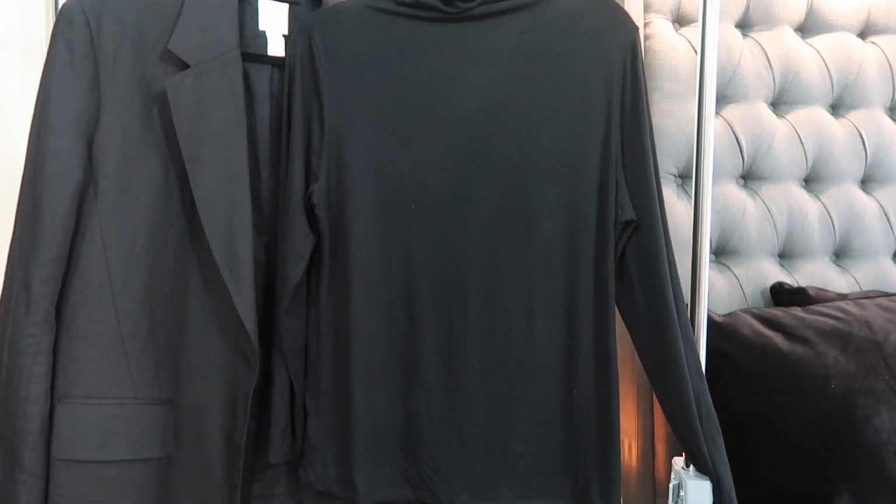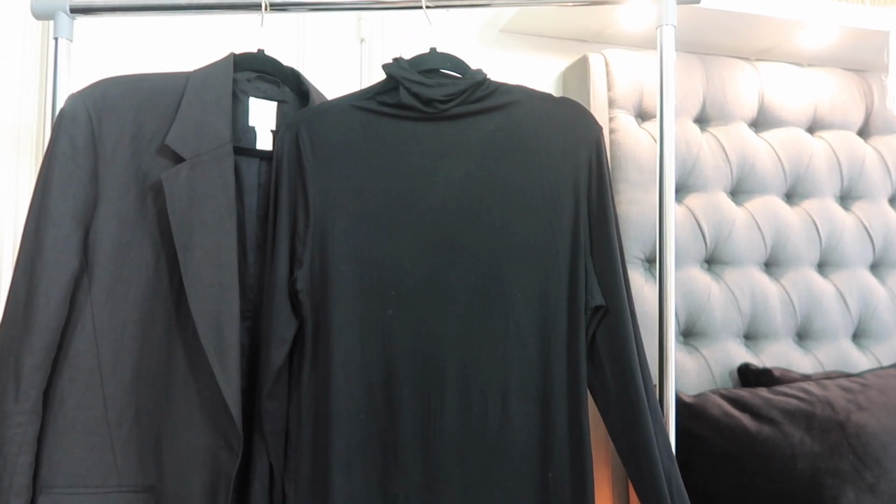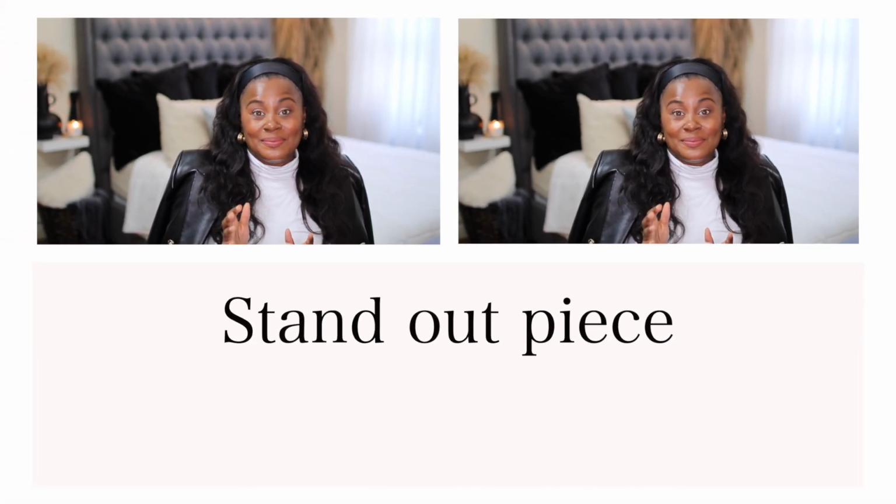And my other basics, like I said, I live in New York City and it gets cold, I need a turtleneck. So I have turtlenecks in black, white, brown, beige, you name it. So we have my foundation and we have my basics. And the next thing that you need to consider when building an outfit is a standout piece.